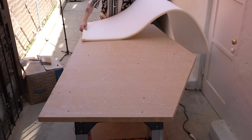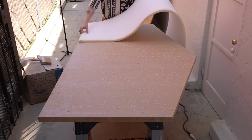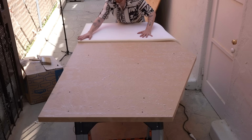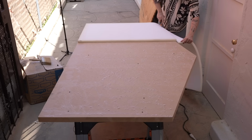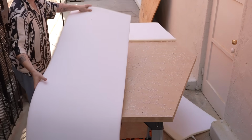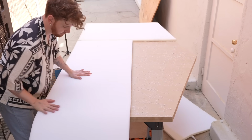I'm using a 1-inch thick upholstery foam. I picked this up in downtown Los Angeles. They have a lot of different foam suppliers down there, so I got 3 sheets of this. It was $20 a sheet, and I was able to connect all of them up on top of the wood. And don't even worry about the seam lines, because we are going to be adding a piece of batting over the top, which is going to create a nice seamless look.